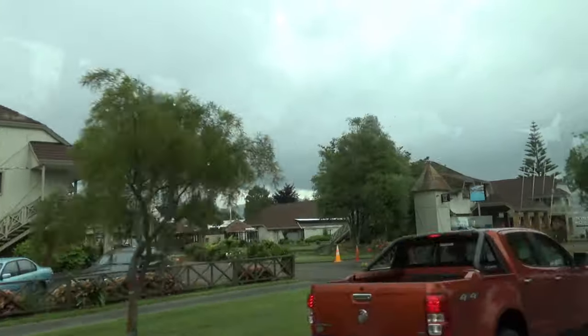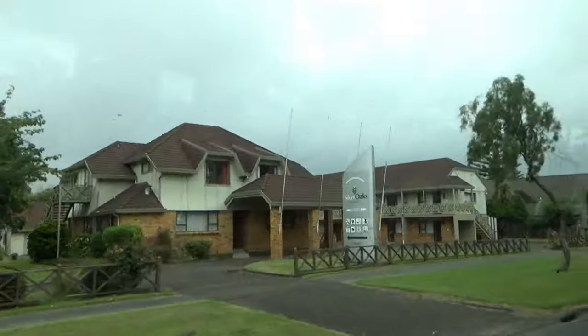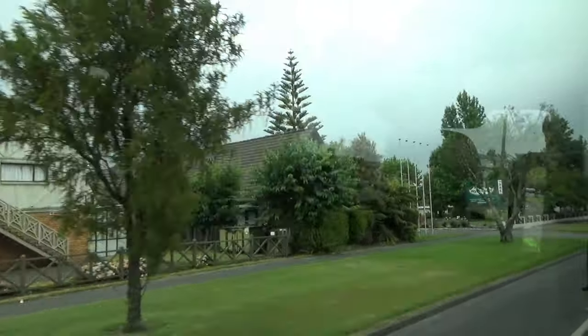Looks like we might have a bit of rain on our journey as well. It's nice to be at the van.